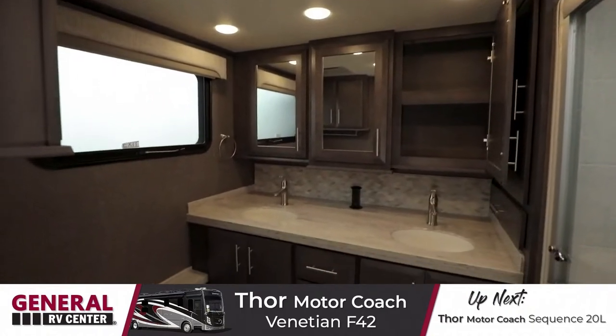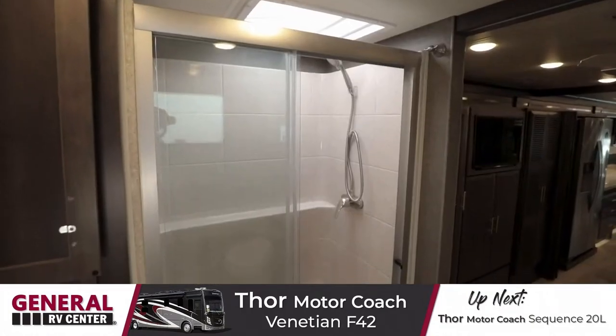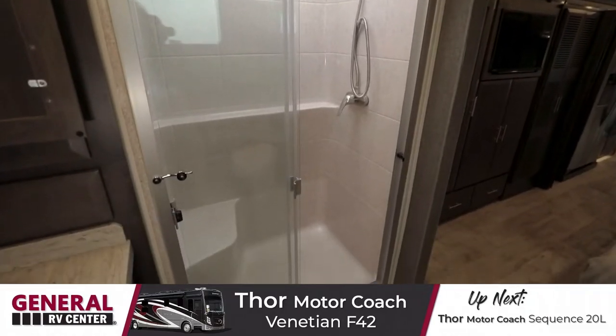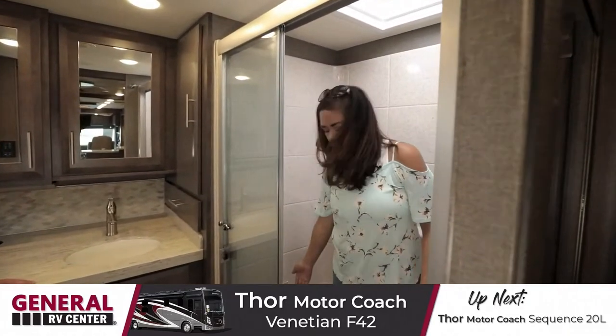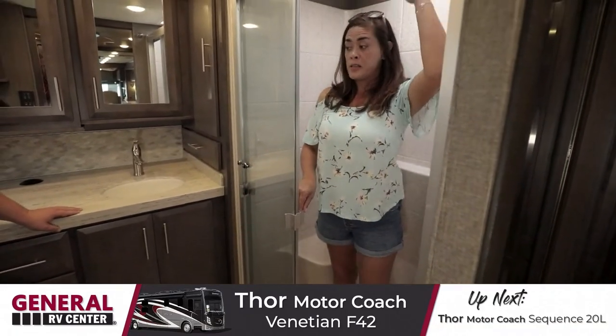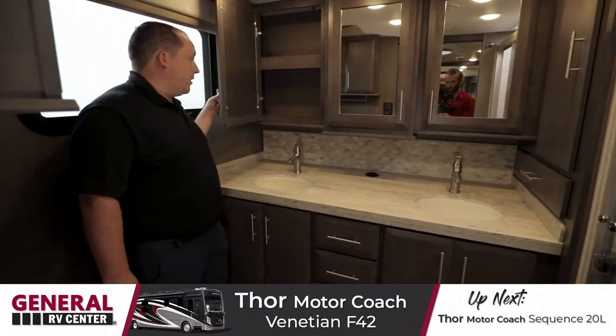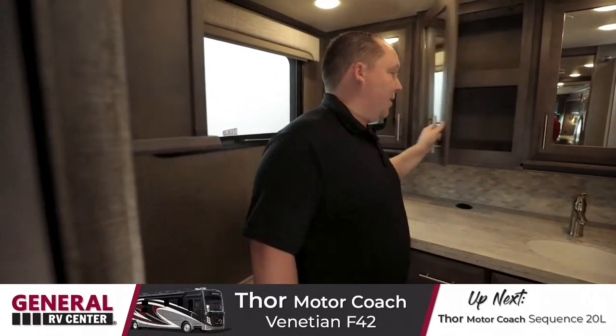Look at this bathroom. Wow. I'm glad they did the pocket doors. Wow, look at the shower. It's a one-piece shower with a sink in it. Very nice. I love that there's a seat here. Great height in here, you guys. Right over here, you have your dual sinks. You have plenty of storage and medicine cabinets in here.